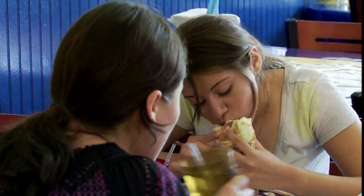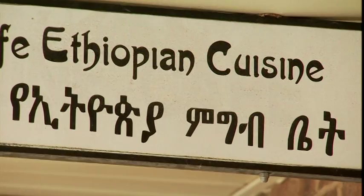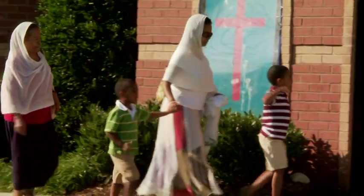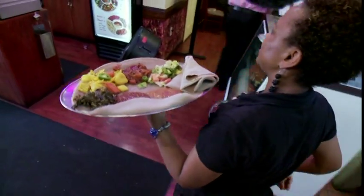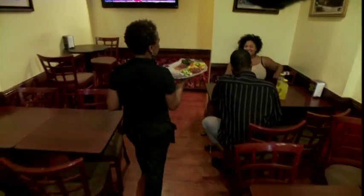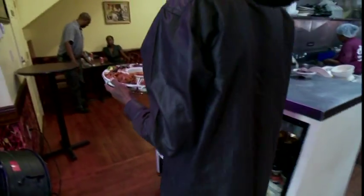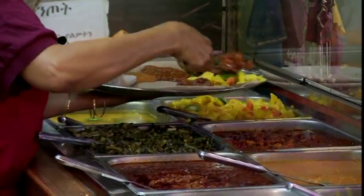While these Salvadoran joints might be DC's hidden gems, Ethiopian cuisine is its shining star. Ethiopians are the most visible immigrant community. They brought Washington one of the world's oldest Christian traditions and one of the world's great food traditions. Little Ethiopia is famous for the quantity and quality of its Ethiopian restaurants. This used to be a wonderful place for the Ethiopians to come have their culture, get together and exchange information. Now that the food has become so popular with everyone else, they've kind of been edged out.